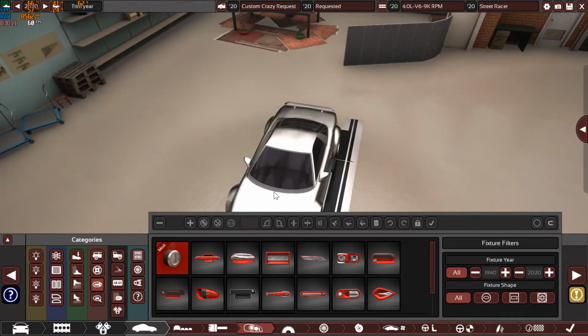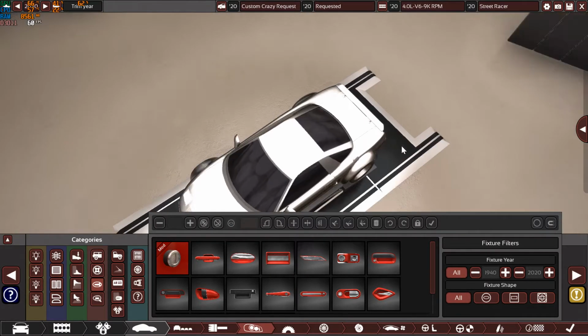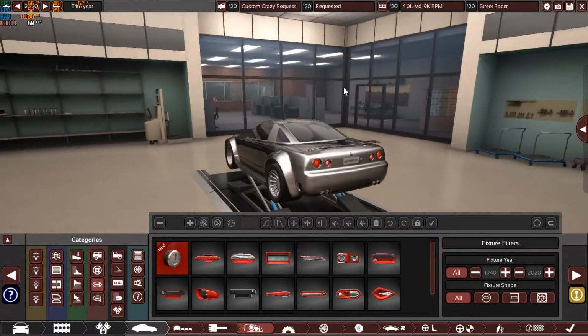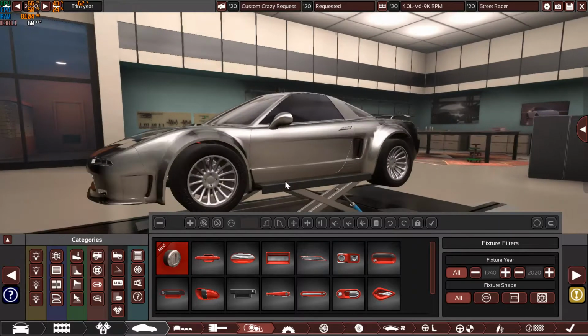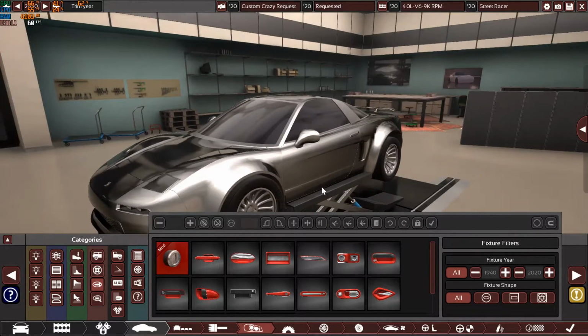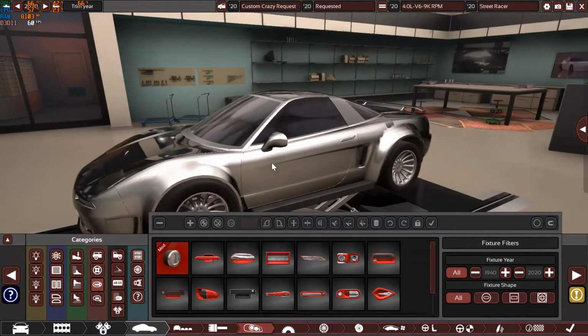I mean, from the top, like this, it actually looks decent. It doesn't look really ugly. Actually, it looks very, very cool and very, very decent. It's not bad at all, and I like that. I like the shape of it so much. It looks very cool.